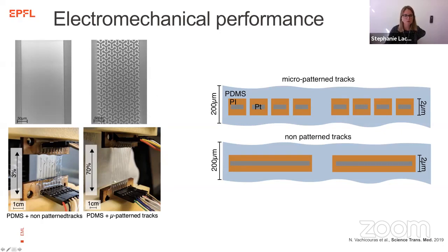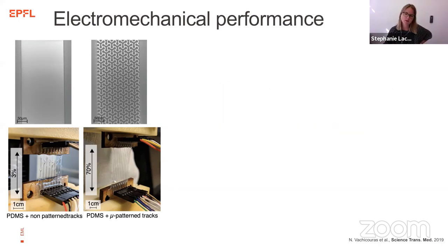Whereas on the right-hand side, this corresponds to these micro-cracked or micro-pattern tracks, where each track now is no longer plain platinum, but it's micro-structured. And then we're stretching the device. So we're applying elongation on the y-axis of the slide. And these are the results.